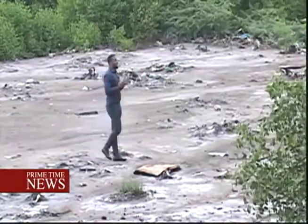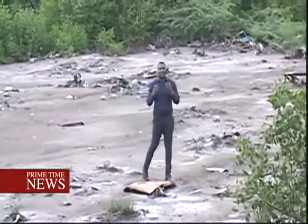Now I'm standing here just kilometers away from the end of the Sandy Gully in Kingston. Behind me, trees and debris. Residents of Seaview Gardens say they often fear the gully may overflow, putting their lives at risk.